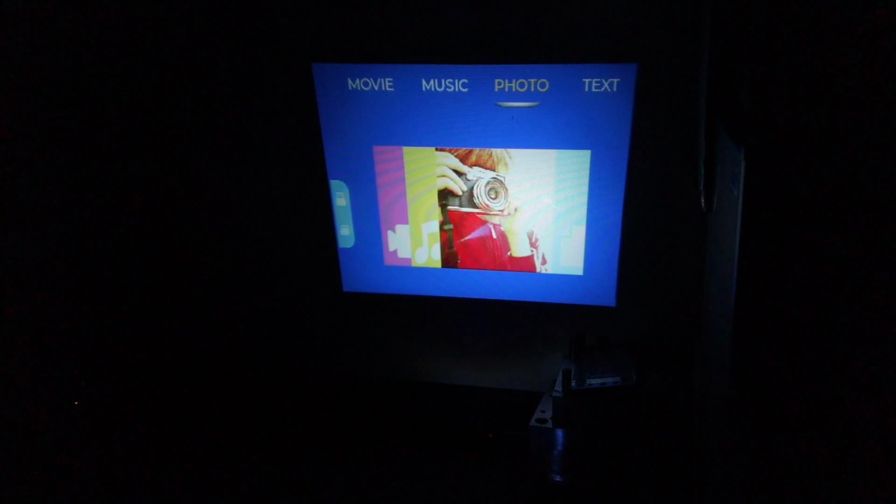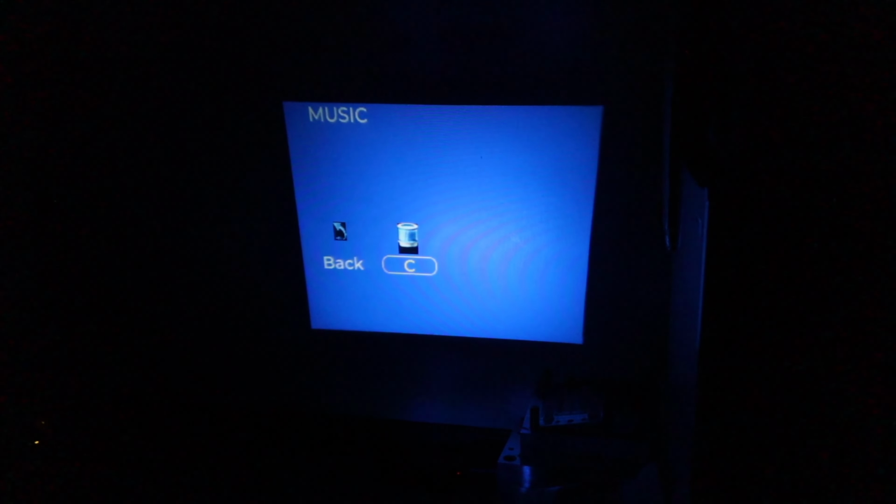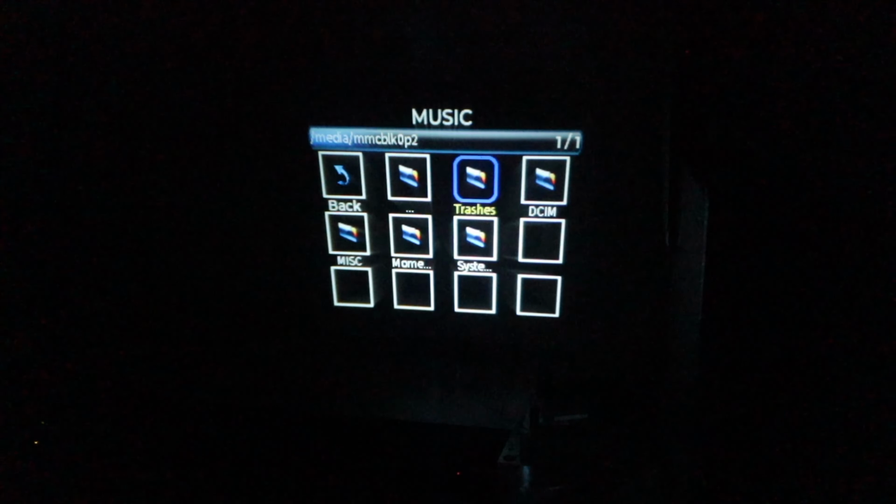Okay, then you have this media menu, and I'm pretty sure this is for if you plug in an SD card or a flash drive. I think it just gives you access to those files. Actually, I'll plug in an SD card right now and we'll see what comes up. So you just plug it into the back. Let's see if it does anything. Oh, we got whatever that is. What is going on?